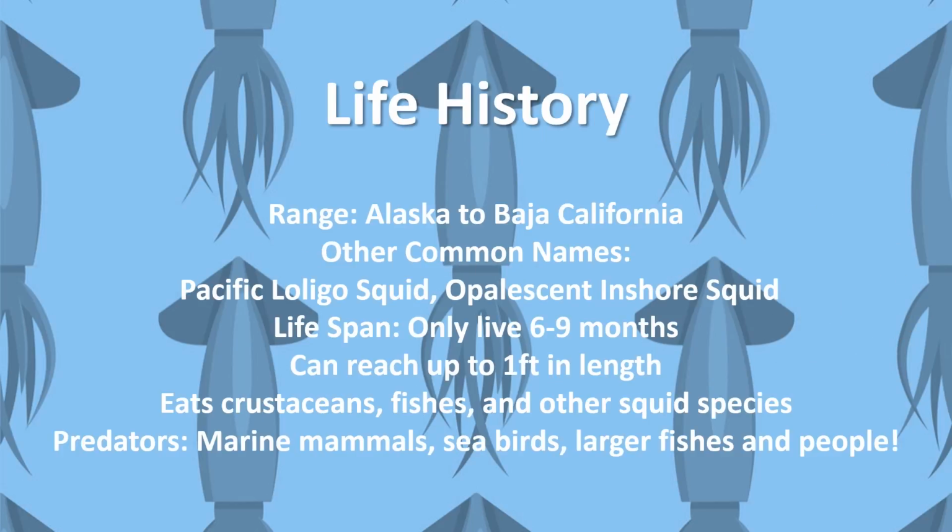Market squid have a very wide distribution along the west coast of North America. You can find them from southern Alaska all the way down to Baja California. They also go by a couple of other names, like the Pacific loligo squid and also the opalescent inshore squid. They have very short lifespans and only live up to 6 to 9 months. They can be up to 1 foot in length. Their main prey are crustaceans, fishes, and other squid species. Some of their predators are marine mammals, seabirds, larger fishes, and people.